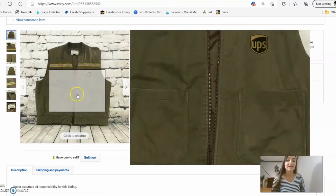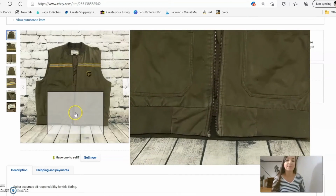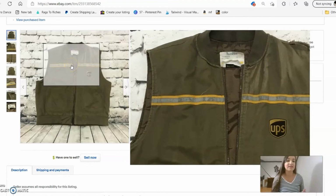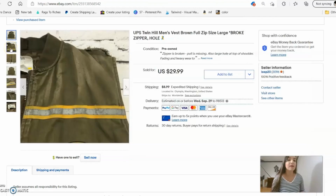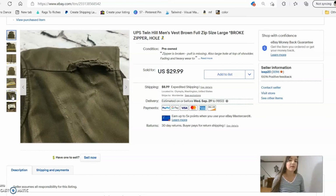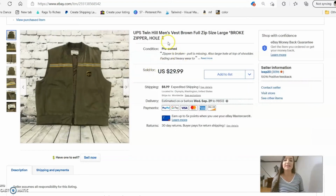Now it has a zipper on it, but the zipper pull is missing. And so this zipper obviously does not work. It also has a big, there we go. That's at the top of the shoulder. There's a big hole. So you can see there's a big rip in the seam. It clearly says this in the title, clearly says this in the condition. So the buyer is aware of this when they purchase.